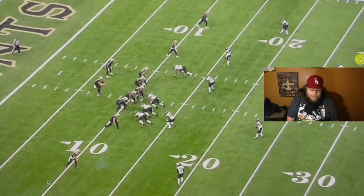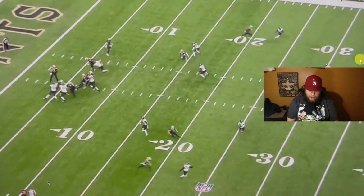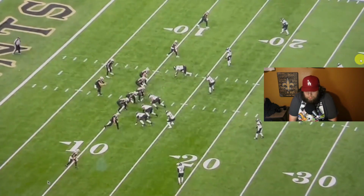So that's really just my take on the situation. I think both guys are pretty much at fault here. The ball should have went to Taysom Hill, like I said, and Olave should have ran harder. Simple as that. Both guys are wrong. Just a bad play from a bad offense.